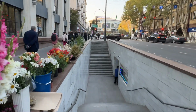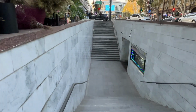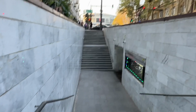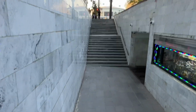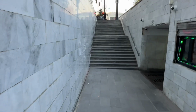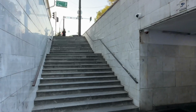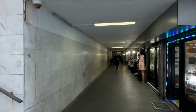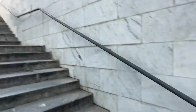One of the things I like about Georgia is this underground passageway. This is where pedestrians cross the road because it's not allowed to cross over on a highway. So it's an underground passage. And they always have these mini stores underground.